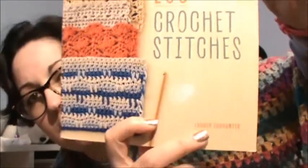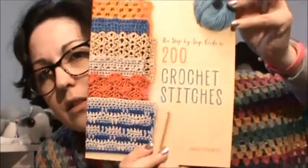So I don't know if you can, I think you can probably get it on Amazon. Yeah, I'll check, and if you can, I'll link it down below. But it's 200 Crochet Stitches by Tracy Todhunter. I think that's who it's by down there. So yeah, I really like it. I like just looking at it.